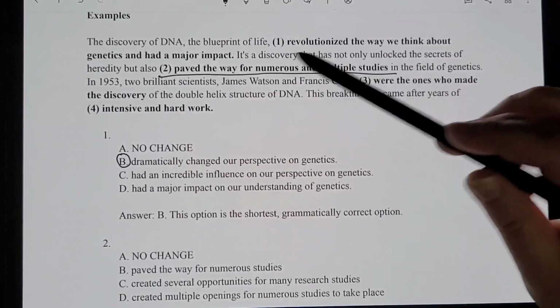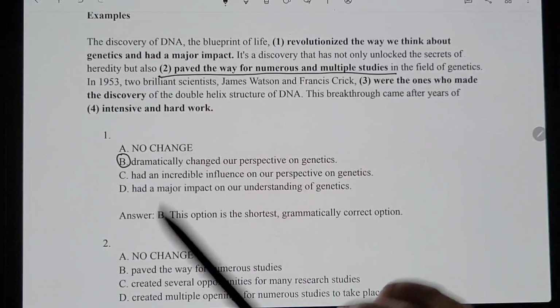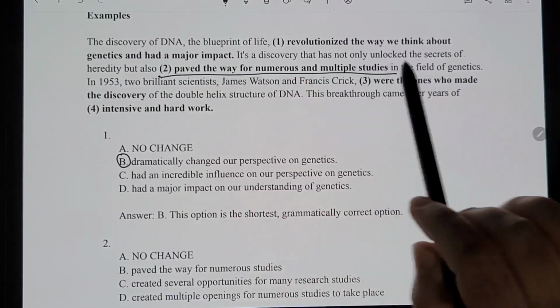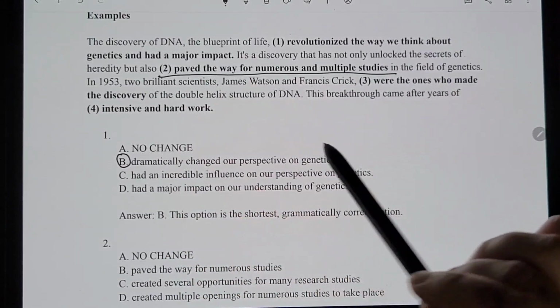So let's go back to this. It's a discovery that has not only unlocked the secrets of heredity, but also paved the way for numerous and multiple studies in the field of genetics. So here, look: paved, created, several, multiple, numerous. It's repetitive. So it's probably one of the be-concise ones. We're going to start with what's shortest and see if it works. So, paved the way for numerous studies, that could work. It's a discovery that has not only unlocked the secrets of heredity, but also paved the way for numerous studies.